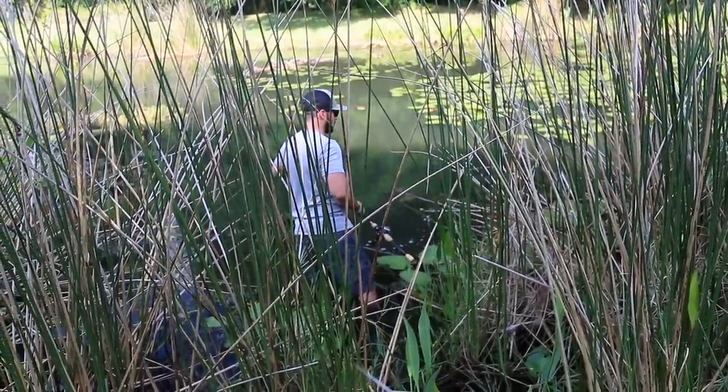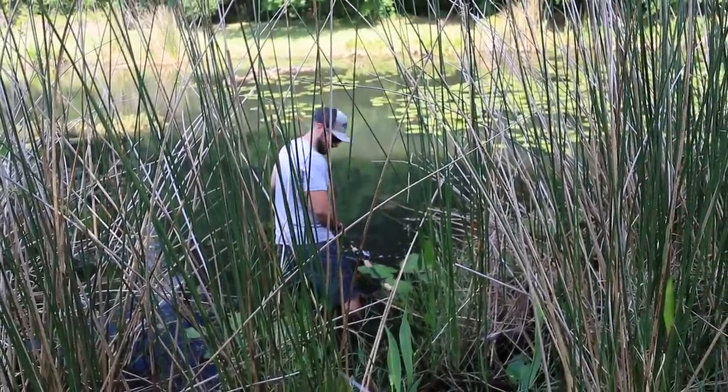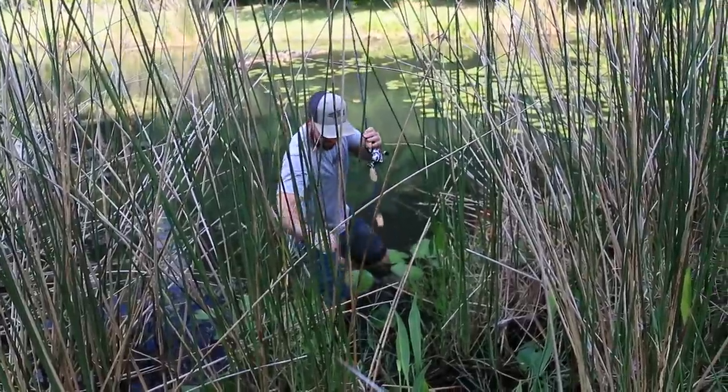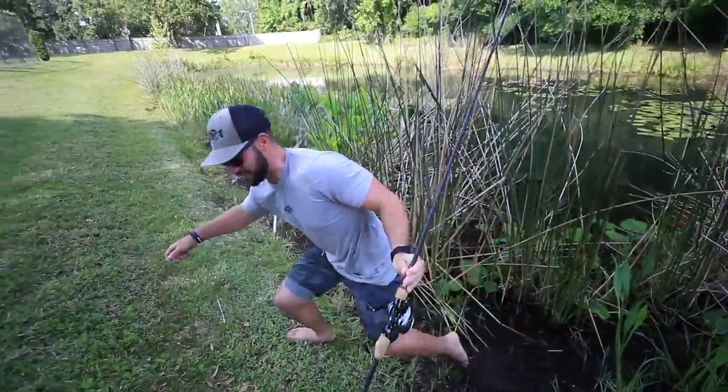What do we think? I think that's good. Freaking bubble went up my leg. Scared the crap out of me. It's freaking sketchy. I don't like this at all. If it was any hotter outside, there would definitely be moccasins right there.